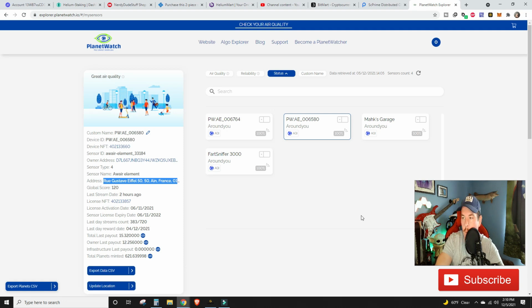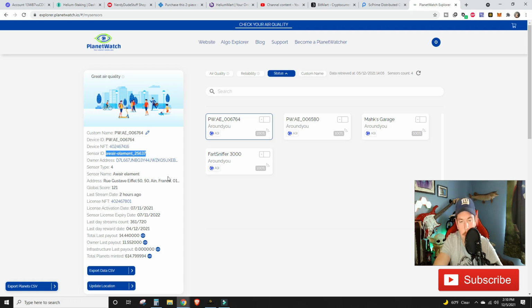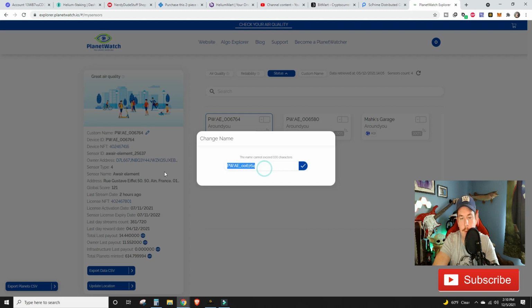So we are looking for Awair 25637, and is it this one? Nope, that's 33184, so that is at our close family friend's house, and we're going to go here. Is it Awair 25637? It is Awair 25637. Boom, that's at my brother's house in his smoking room. So we are going to change this to Smoker Bros. Let's do Smoker Bros. How about that? Smoker Bros. So that way we know that's my brother's.